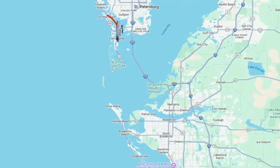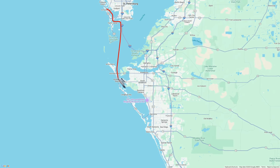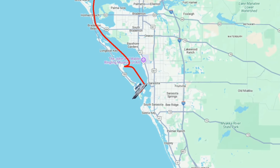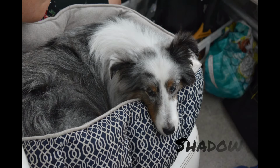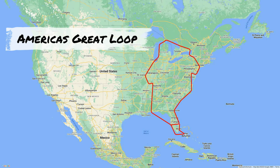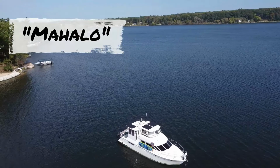So follow along as we head south on the Intracoastal here from St. Petersburg. In this episode of our Boat Stories Great Loop Adventure, we leave St. Petersburg, Florida, and head down the Gulf Intracoastal Waterway to Sarasota. We'll anchor off Otter Key for easy shore access. Aloha, we are Zava, Cynthia, and Alex, along with our 2 dogs, Lucy and Shadow. We're traveling America's Great Loop, a 6,000-mile North American waterway from Florida to Canada and back down via the Mississippi. Follow us on this journey on our boat called Mahalo.